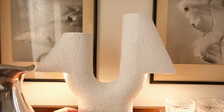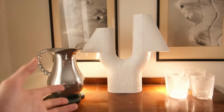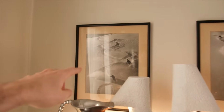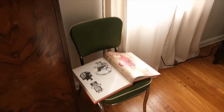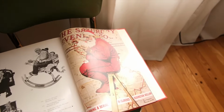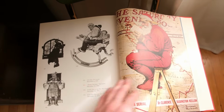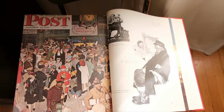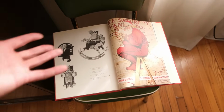This lamp is from Coco Republic and just looks really cool also for holiday. Obviously with it being white, it's super structural. And then behind are these beautiful black and white photos that I picked up at an estate sale of people skiing. Then down here, I picked up this Norman Rockwell book at Goodwill. And there's actually a little holiday part in it. I love using books as decor elements or artwork. I feel like it adds so much visual interest to a space and also gives your home that sort of lived in look, like someone's actually hanging out doing something in the space. So yeah, that's the bar area.